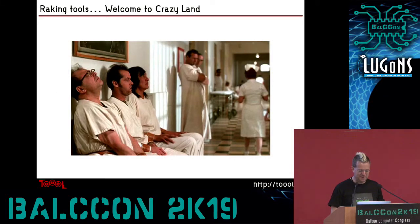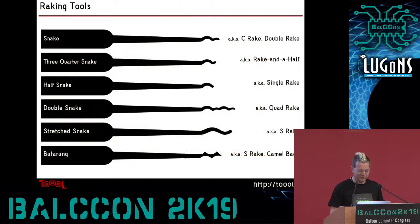These are raking tools, many different types of rakes. You'll normally get a C rake in any beginner kit, and you'll do your raking action. I don't personally tend to have a lot of success with these standard rakes, but I don't know. I'll show another one that I like better in a sec.